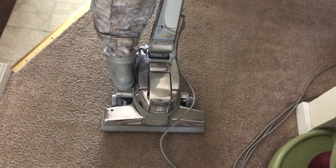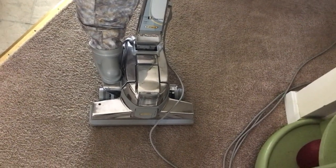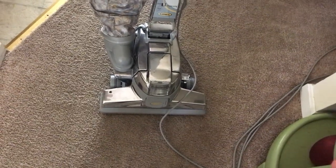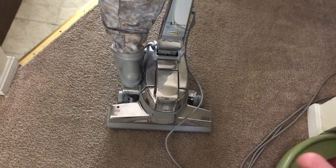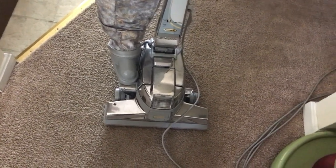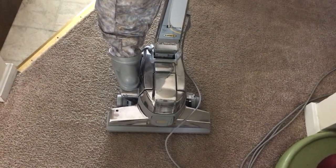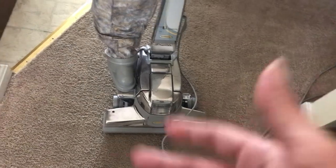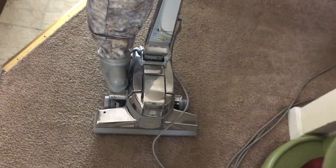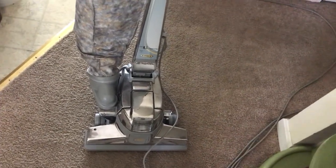And people just don't understand that vacuuming takes time. And you don't have to do a whole lot because you're just letting the machine do the work. You're just pushing it across the floor. That's all you're doing. So it's really not hard. Just slow down, take a few extra minutes, let the machine get the stuff out, and that will make sure that your carpets stay cleaner and last longer.